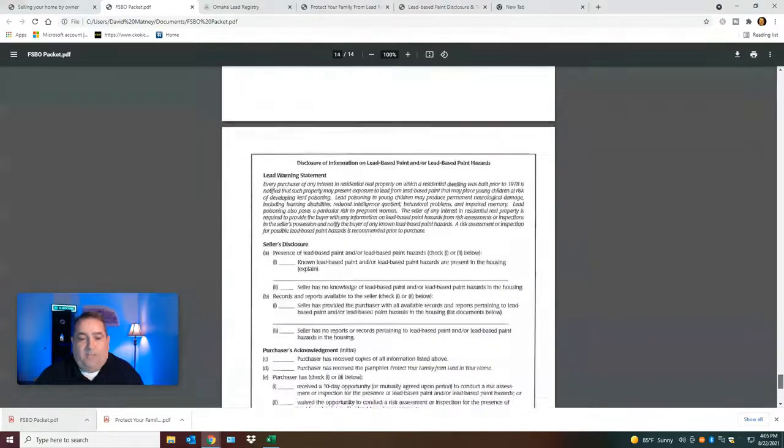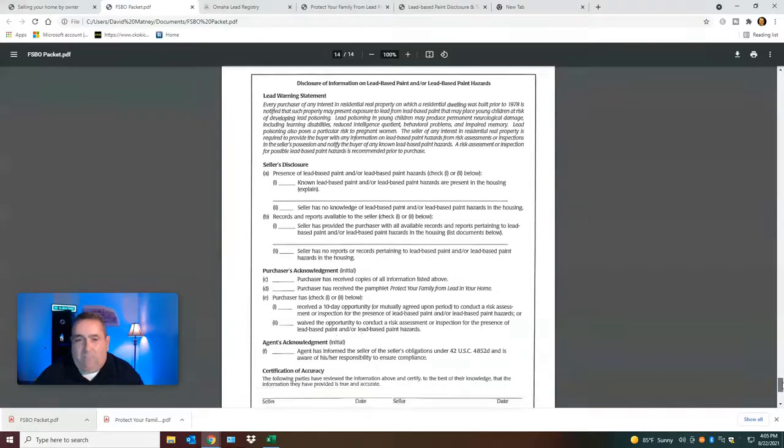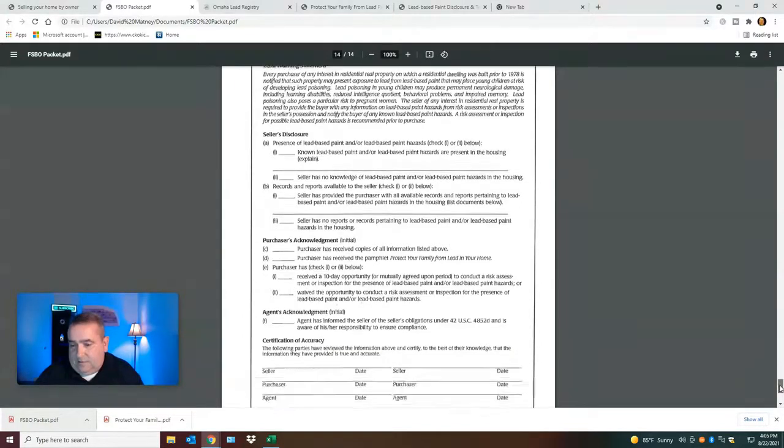Now this next document is called a lead-based paint and/or lead-based paint hazards form. This is an EPA form, and the seller is going to complete this, and then the buyer is going to complete this. And if there was an agent involved, the agent would also initial here, the listing agent, and then both the buyer and seller agents would sign at the bottom.